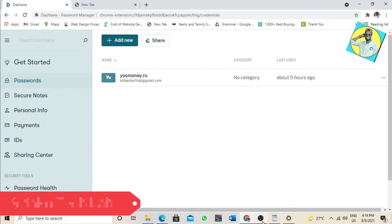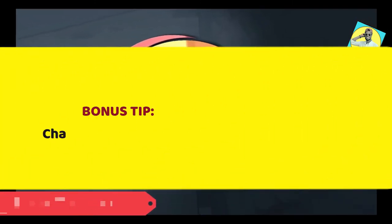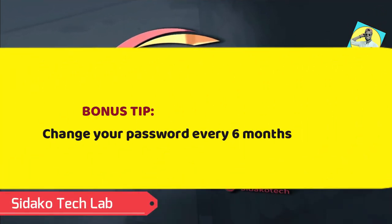So guys, I would advise you to also make sure that you change your password every 6 months. It is very, very important for you to change your password every 6 months to avoid hackers hacking your account.